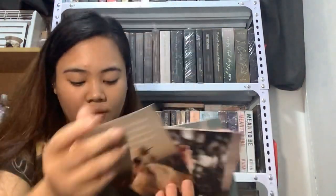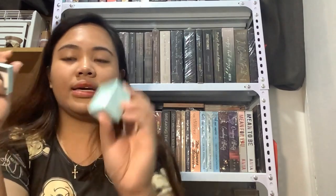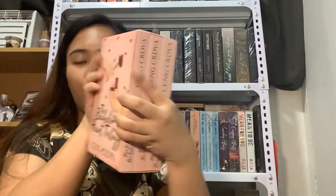Then, last is this one. Photo cards sila lahat. So, yun yung kasama niya. Hindi ko alam if ito, kasama ba ito dito, or kung saan to kasama. Basta may ring siya nakasama, guys. Ayan yung ring niya. And the book box. Wait lang.